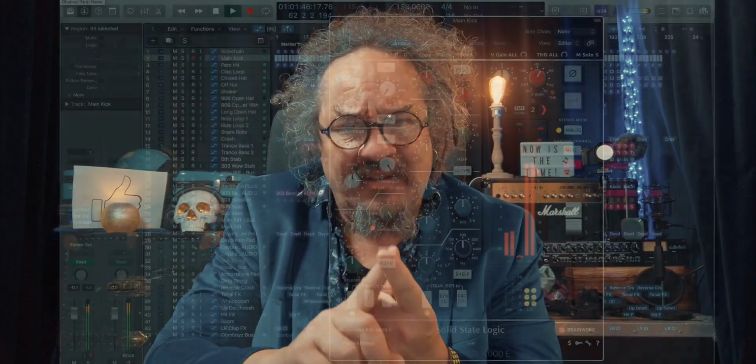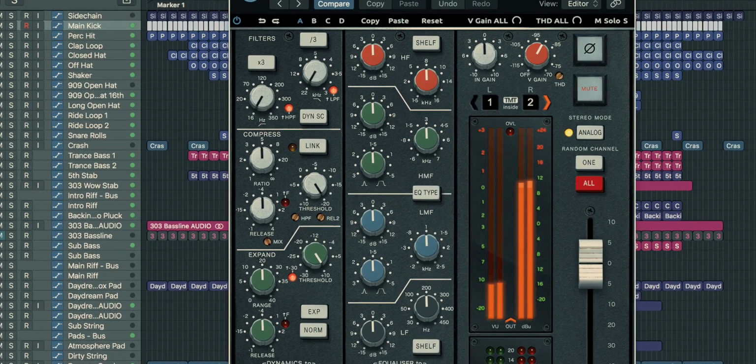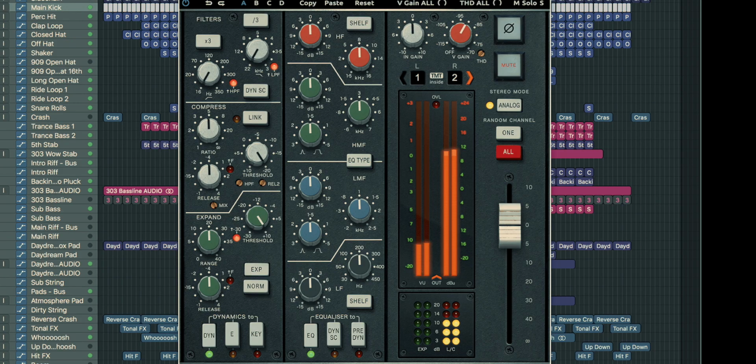So what I started with was the SSL Console 4000E plugin, which is a virtual simulation of the SSL 4000E series console. As most of the albums I've recorded were in the States, SSL was what everyone was using, especially in New York. Most of the records I did were recorded in New York City or around the city. So the SSL was the first thing that I bought.